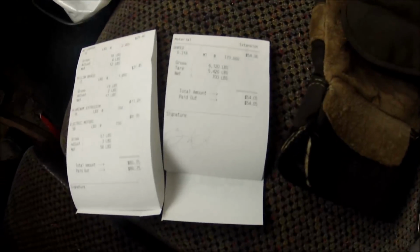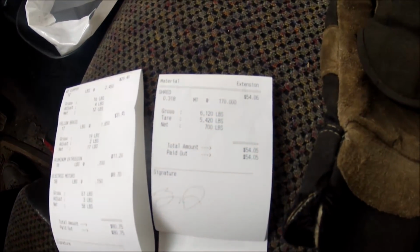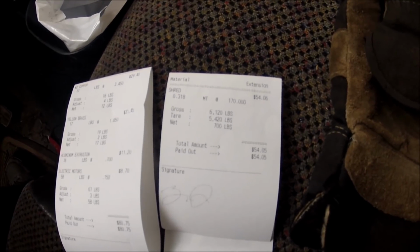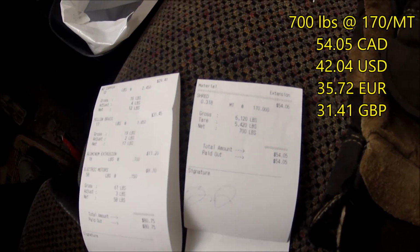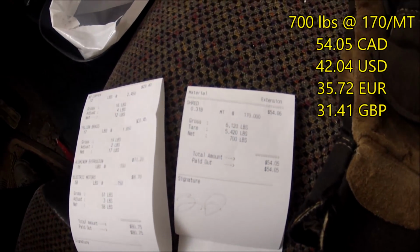Second gear. Alright, well, anyways, going to town to check out the drop-off bin. Wait a minute, I'm going the wrong direction for the scrapyard. Alright, I gotta get turned around. Here's the tickets. He gave me a raise. He said, oh, I boosted you up to 170 a ton. He didn't really give a reason why. So he said, yeah, we'll give you 170 from now on. I think I was at 165 a ton. Just that $5 more per ton really helps.